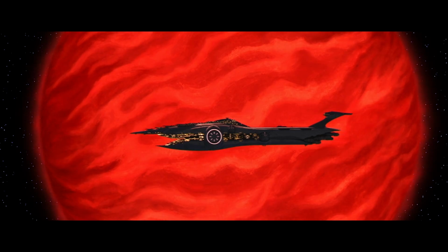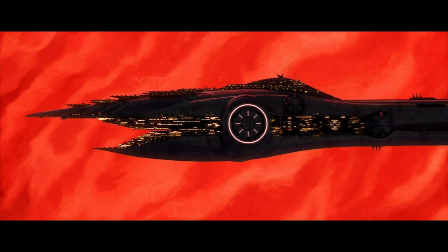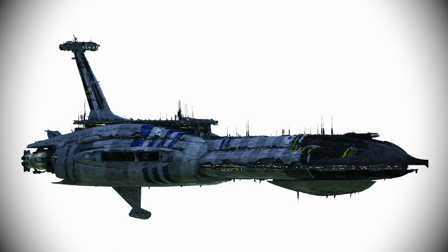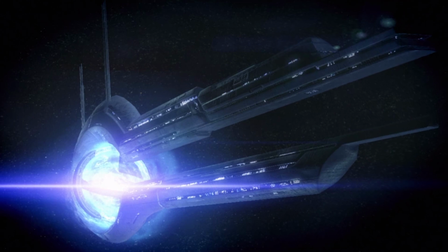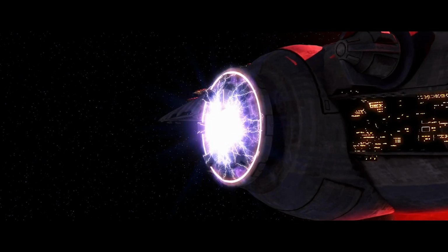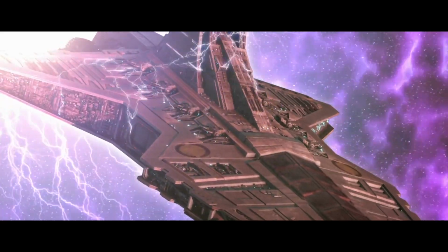The Subjugator-class heavy cruiser would be classified by the Imperial Naval Doctrine Handbook as a Star Dreadnought. These were by far the most massive ships in the CIS Navy. At almost 5,000 meters long, only 5 known vessels were created in this class. Although they looked quite similar to the Providence-class dreadnought and also, strangely enough, a Mass Effect relay, these ships were far more powerful. Featuring a hypermatter annihilation reactor, the Subjugator class had 2 enormous ion pulse cannons that were hundreds of meters in diameter and could disable multiple Republic capital ships in one shot.